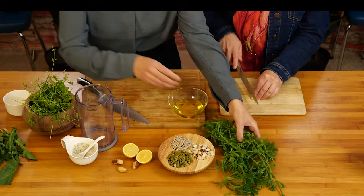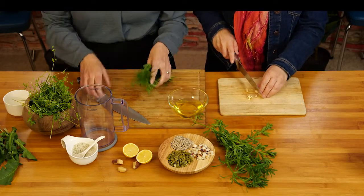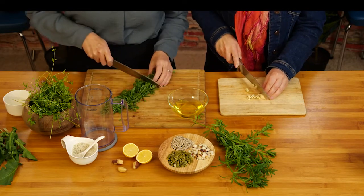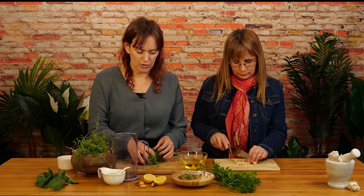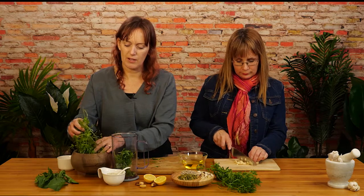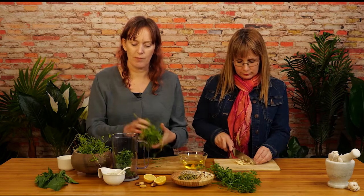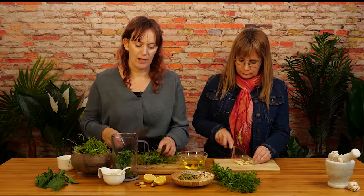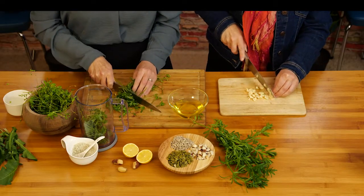So we use about a cup of, so here we have cleavers. You don't have to chop it up too much, but just to help the blender or stick blender with its job. So I'm going to use about a cup of equal amounts, so I've got my dandelion, chickweed and cleavers, so that roughly makes about a cup of greens. So just slicing the garlic like this, does it work?